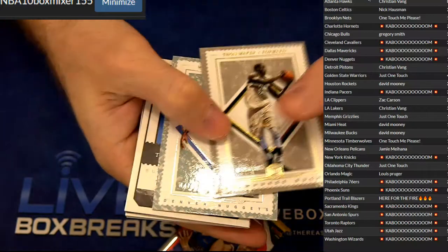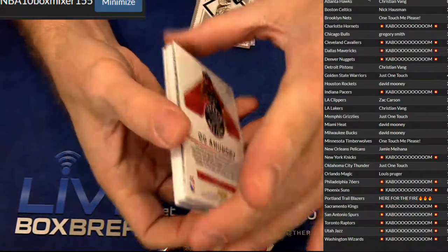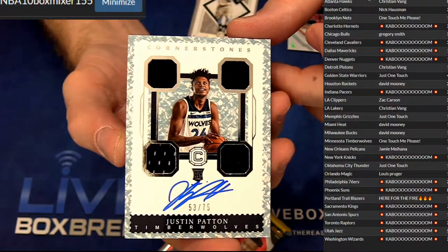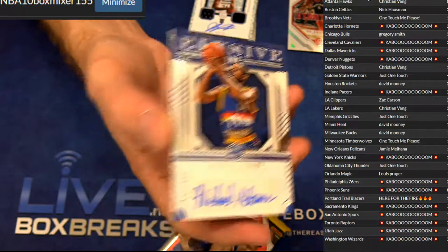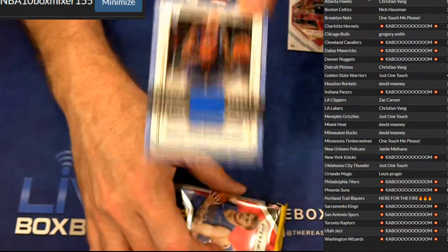We got Maker 165. We got Barton to 89, OG. And our quad, Justin Patton to 75. That's for One Touch Me, just pulling hit after hit. Michael Adams 159, Kaboom. And we got Ferguson for OKC, just one touch.